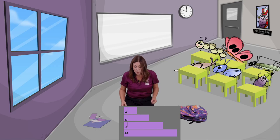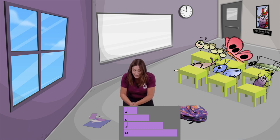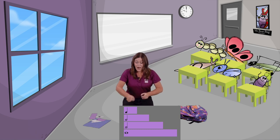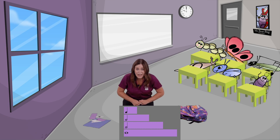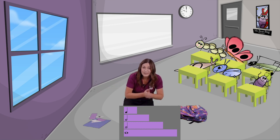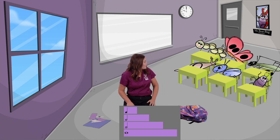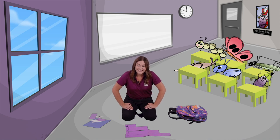Our whole note is our big bad note. Four counts like Bill Grogan's goat. One, two, three, four. Can you sing and clap that with me? Our whole note is our big bad note. Four counts like Bill Grogan's goat. One, two, three, four. I love that we are learning all of the real names of all of our bugs.